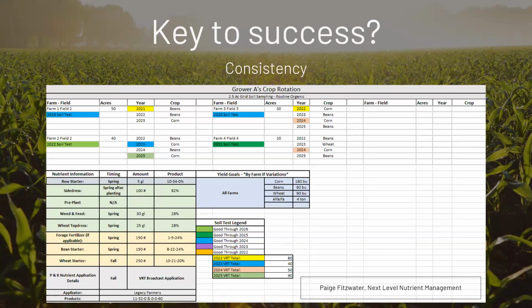Having something like this in my back pocket that I can pull up really quickly when somebody catches me off guard and stops in to visit to talk about their nutrient management plan, or gives me a call, I can pull this up, and it's really easy to send. It's even easier to say, hey, Farmer Joe, here's your sheet. If you see any mistakes on this, please make the changes in red or put a highlight on them, or you can send me an email back.